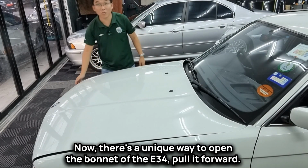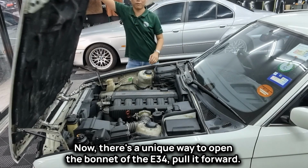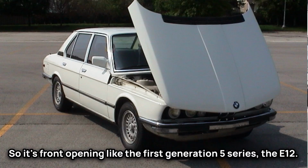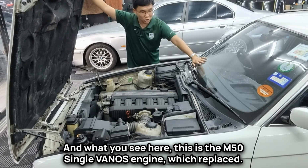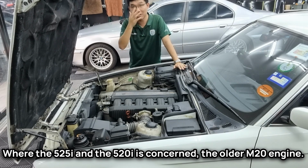Now, there's a unique way to open the bonnet of the E34. Pull it forward. So it's front opening like the first generation 5 Series, the E12. And what you see here, this is the M50 single VANOS engine, which replaced, where the 525i and the 520i is concerned, the older M20 engine.